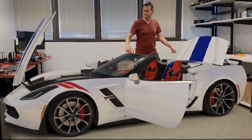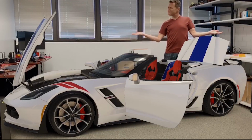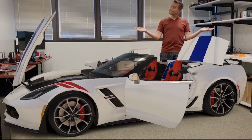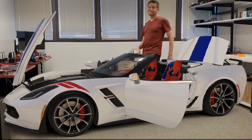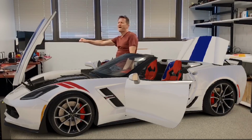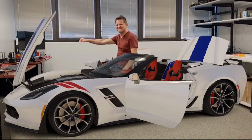Check it out. It's the brand new Corvette C7, and I got a slightly smaller one so I could save a little bit of money on it. I got it at a discount. It was about 25% off, and ooh, check out the ride in this bad boy. Yeah, ooh, check it out.